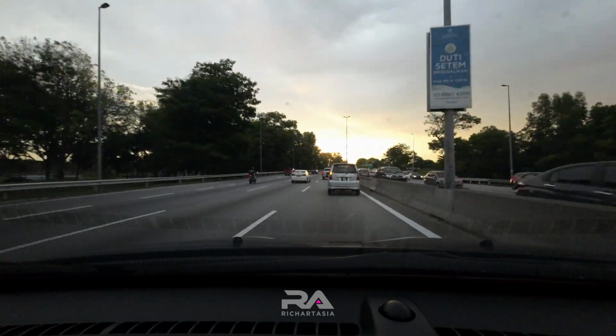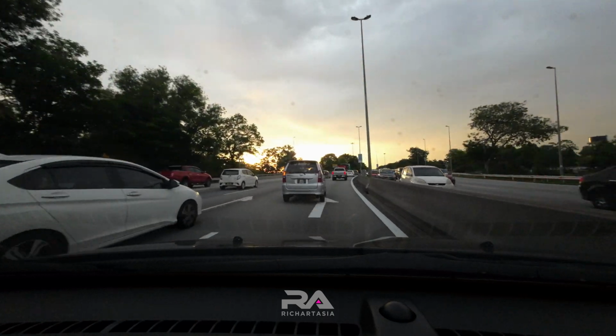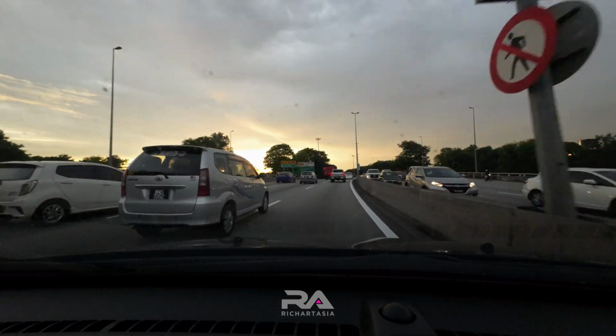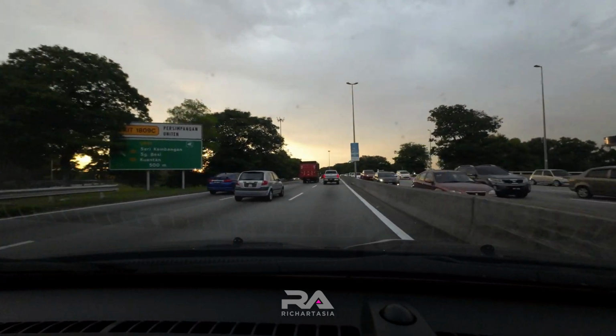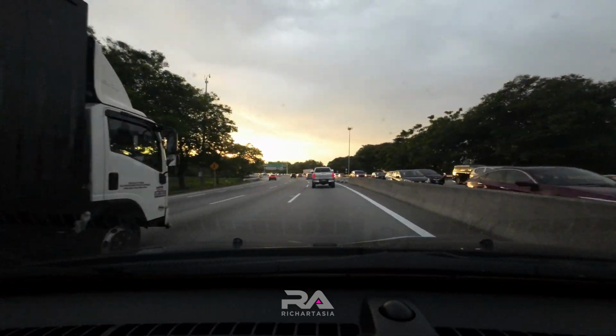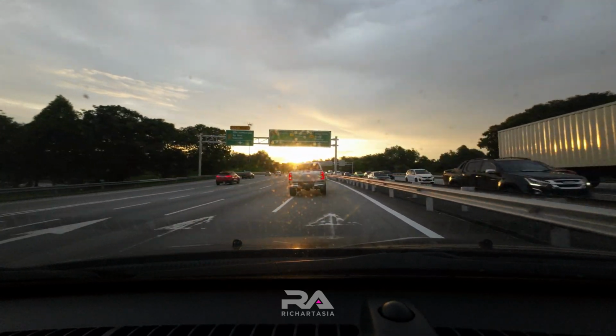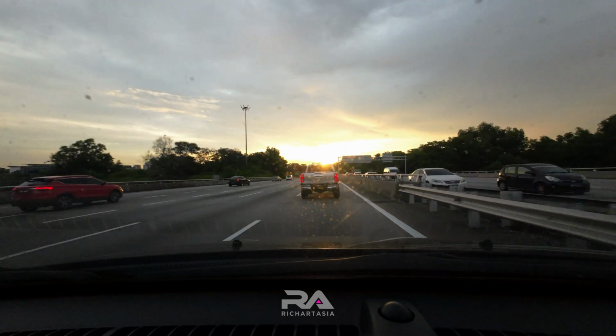And if you see a lot of scratches and dents on my windscreen, that's because it's an old car. And I love this car. I've been using it for a long while, and that's why you get all these dents and scratches on the windscreen. So it's an old car.